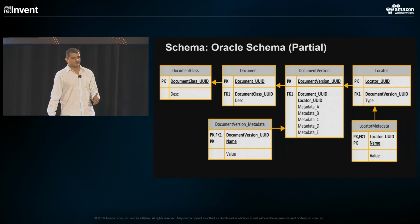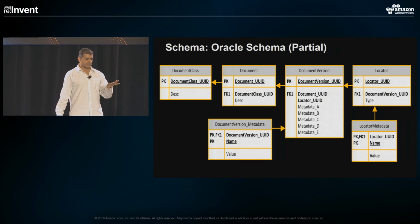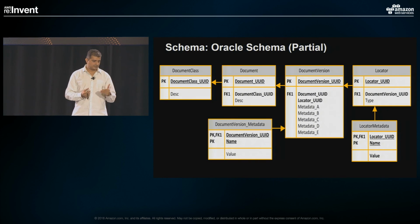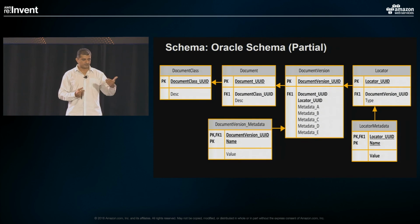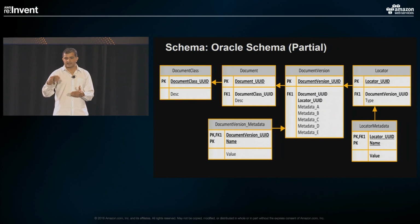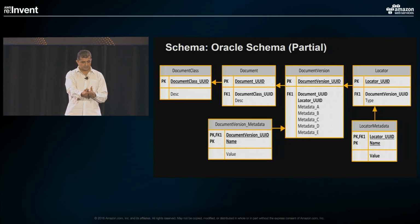Just to give you a little bit of a hint of our schema, the document class, let's say it represents a passport. So all passports would be a document class called passports. My own personal passport would be the document. I might have to update my passport after 10 years, after it expires, and I've got a second copy or a second version. That would be in my versions.